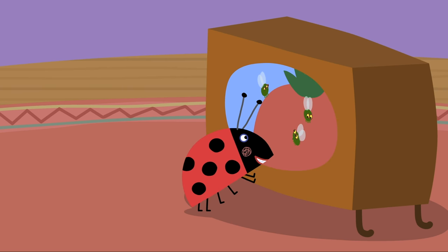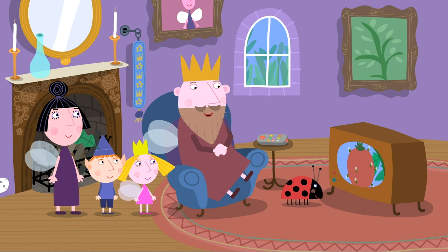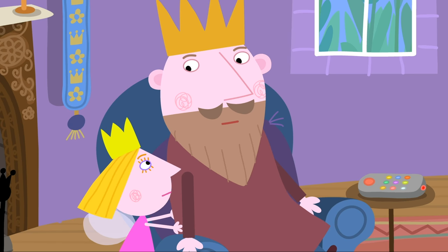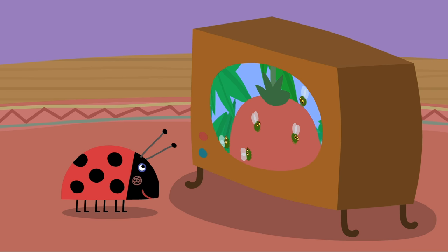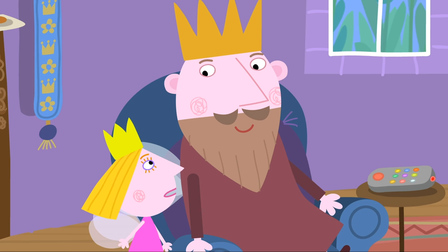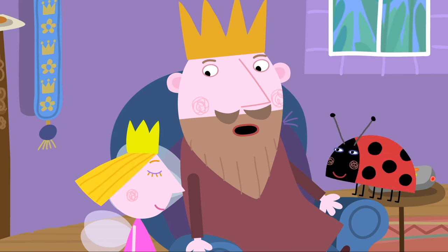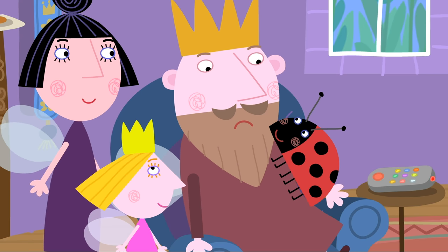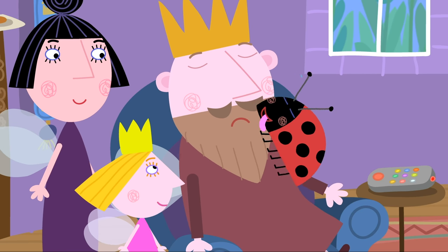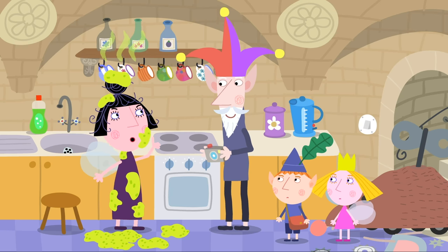Look, Daddy, Gaston's not sneezing anymore. So, now Gaston's better, maybe he can go home. But, Daddy, Gaston can't go home until his home is mended. He might catch another cold, and then he'll be sad. Yes, we wouldn't want Gaston to be sad. Gaston says you are the nicest king in the whole world. Thank you, Gaston. I'm going to turn you into a snail.